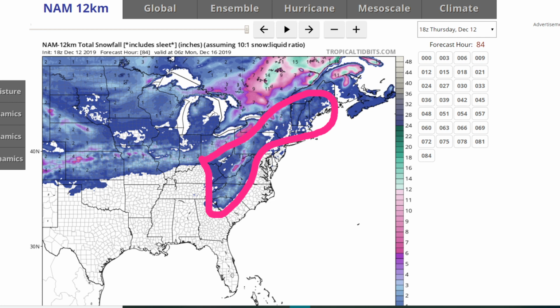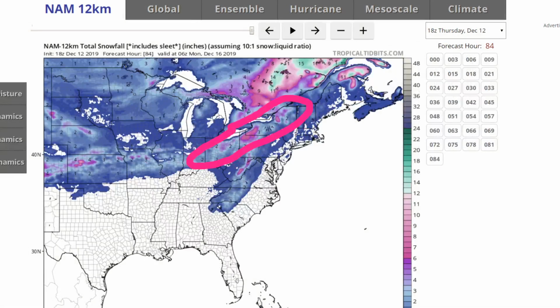Here, all of this is pretty much in the form of some sleet, potentially closer to the lakes. You could be seeing this in the form of snowfall, but for the most part it's going to be in the form of some sleet instead of actual snowfall. And you could be picking up 2 to 3 inches of sleet, but I would go more for 1 inch of sleet or so.